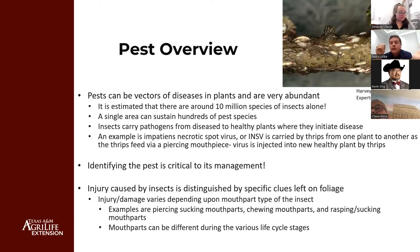So insects are really, really successful on the earth and have colonized a lot of environments. So if you're planting something, most likely you're going to find a pest or an insect that is going to be causing a little bit of damage on your crops. Identifying the pest is critical to its management. The injury caused by pests, by insects, can be distinguished by specific clues left on the foliage. And we're going to see that in the next slides.